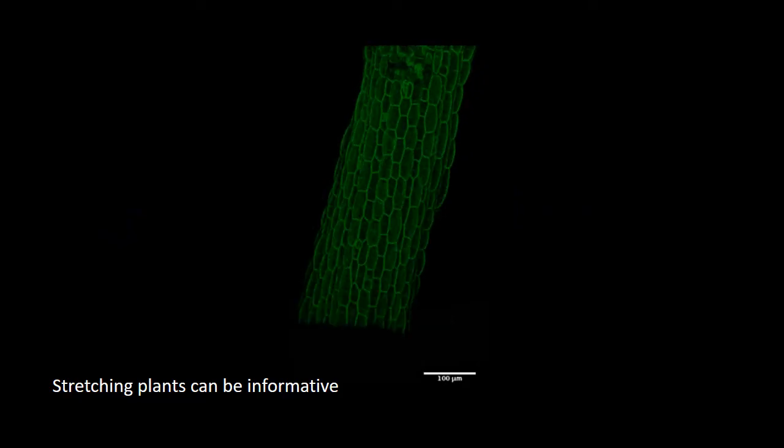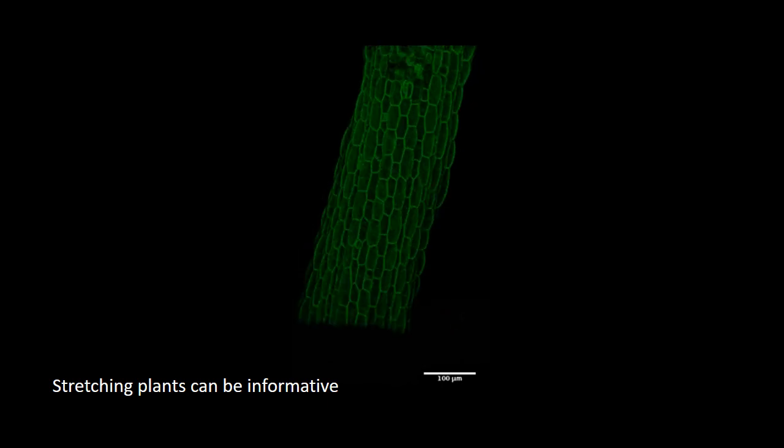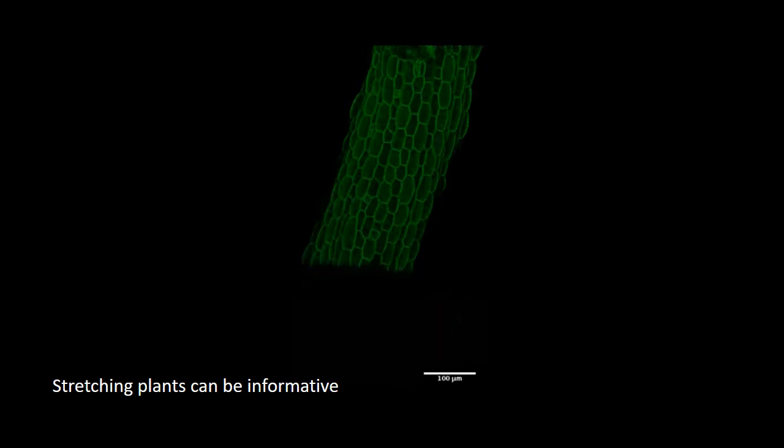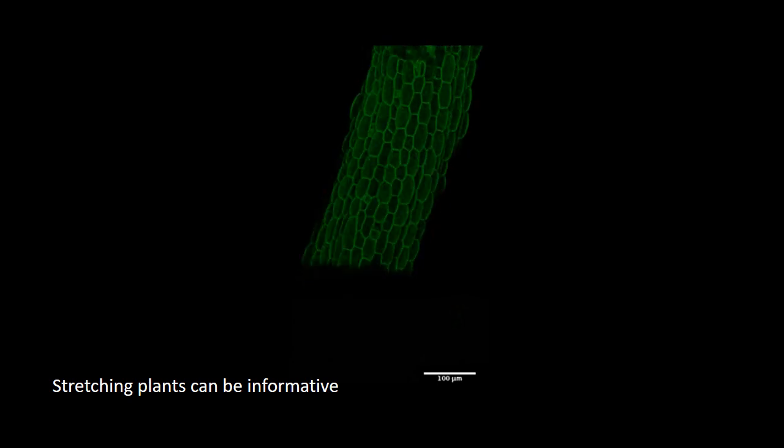And so I hope that I've shown you today that it can be very informative to stretch plants, that we can learn about their cell wall properties, which gives us some understanding of how the plants grow. And we can also learn about how plants respond to mechanical stresses, such as hitting an obstacle or pushing through the soil, and that they respond by changing these fibers.